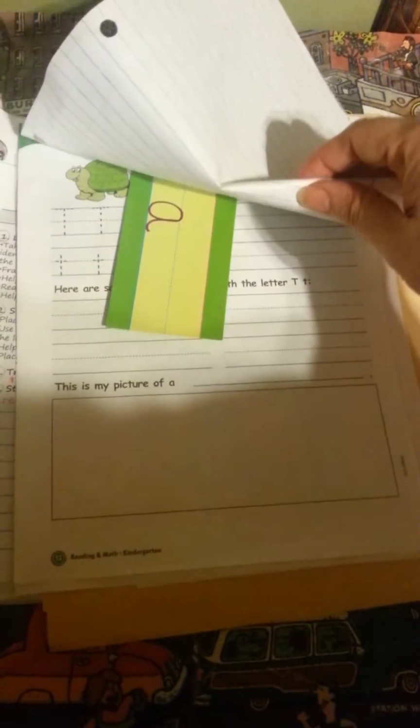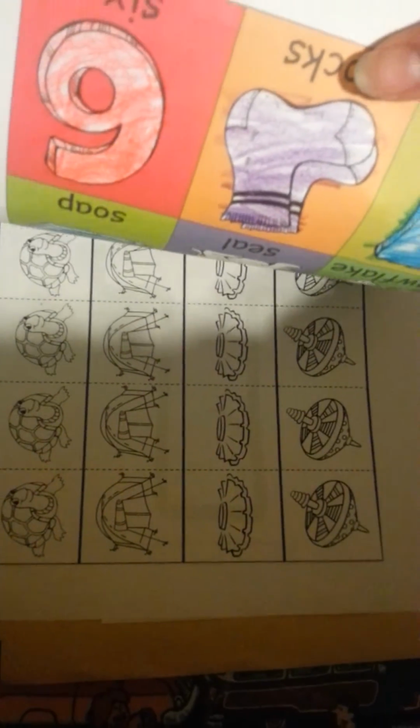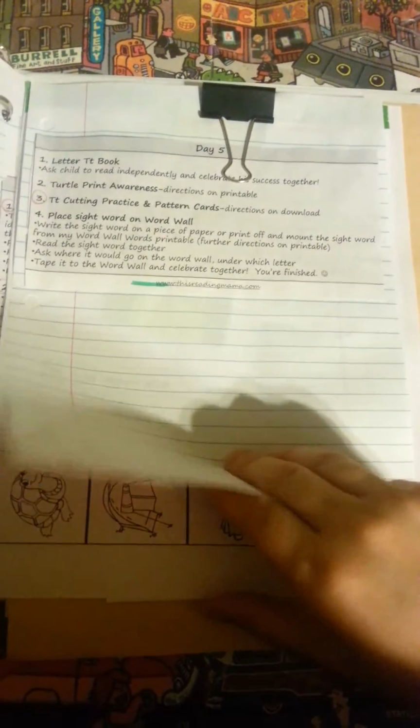And then he has practice with his letter all by itself, and I took that out of a workbook. And then that card that says A will go on his wall of words if he can read it, which he knows it by now. And then this page is cutting practice. So he'll be cutting those out and using them for a pattern. We'll just start playing like a pattern game, and he can make patterns and I'll do it, and I'll make patterns and he'll do it.